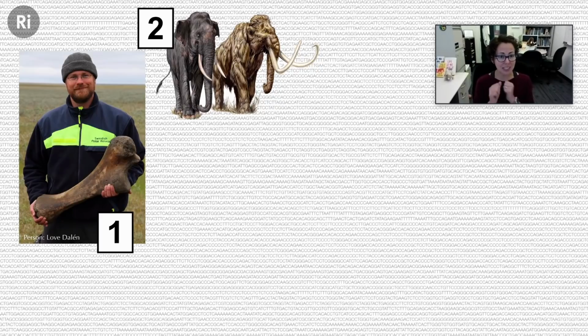And we now know, we've been able to count on the computer the genetic differences in the DNA code between an Asian elephant and a mammoth. And there's around 1.5 million differences.